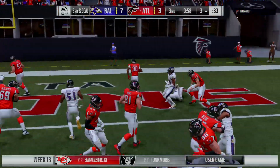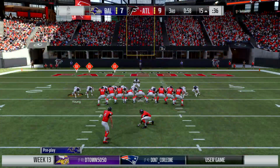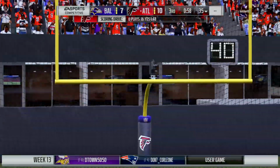Now they'll run it on the toss. And he gets in. Touchdown, Atlanta. A great effort there. His 3rd touchdown now on the year. And the Falcons use the short field to their advantage as they cash in for 6.